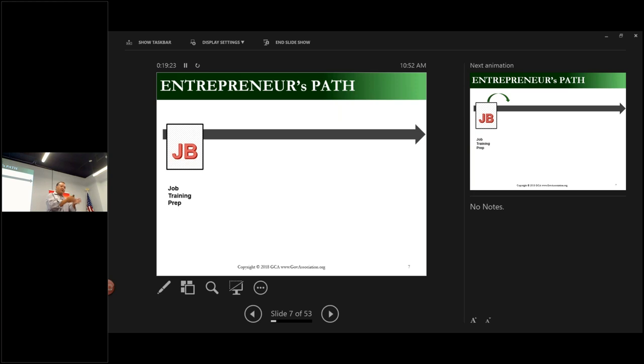That is the training ground so that you can become better and greater, and you get paid to get trained, right? Isn't that awesome? Someone pays you so that you can learn the skill sets so that you can be your own boss somewhere down the road. So that's a great training ground.